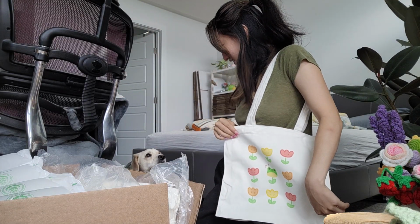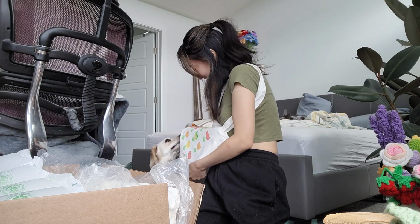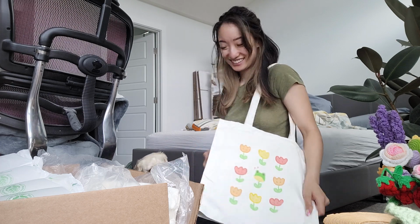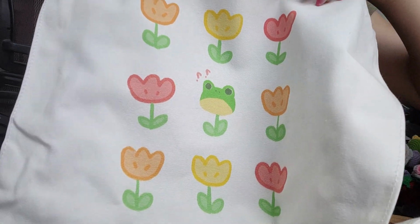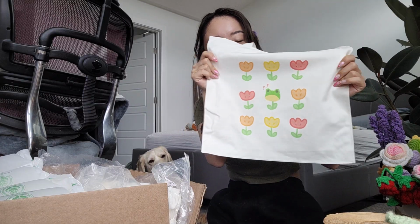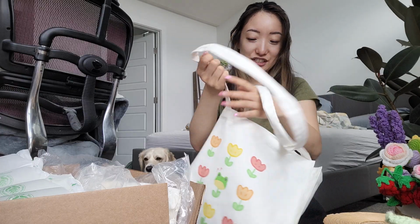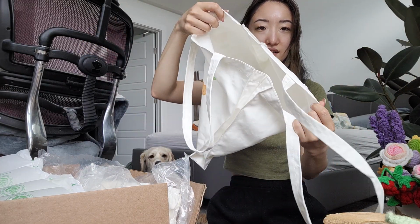What do you think? There we go. Wow, yeah. You like that? Oh, wow. It's the confused frog. There's a bunch of tulips, and then there's a frog flower, and he's like, why am I here? I'm not a flower. I'm so excited. It's just like a standard white basic tote. It's not that exciting.